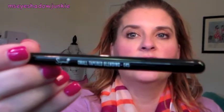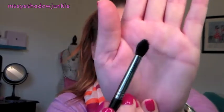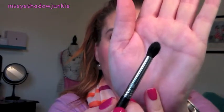Then I had gotten this small tapered blending brush from Sigma, an E45, and I do have smaller eyes to get in the crease, and this one is so small and tapered that I just absolutely loved it, so I ordered a couple more. So I do have about 3 of these, and as you can see, it just gets in that crease, and I use these almost every day.